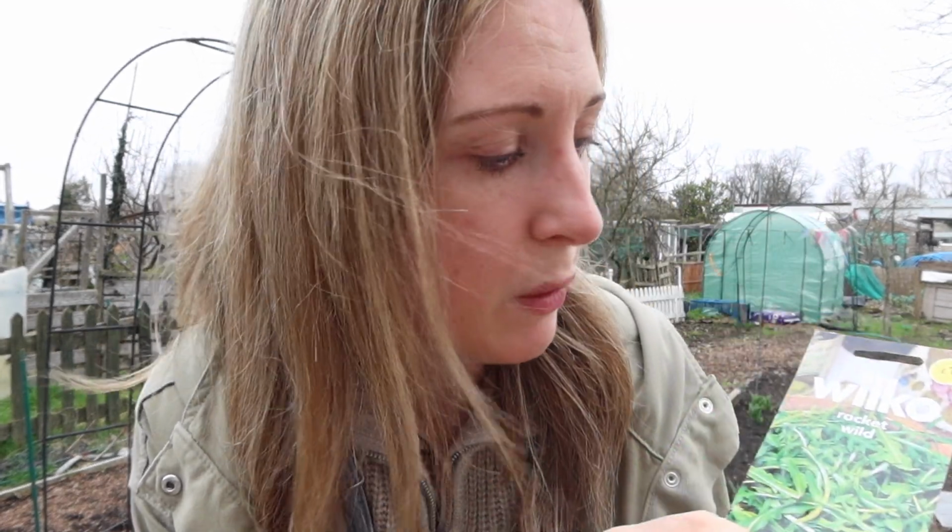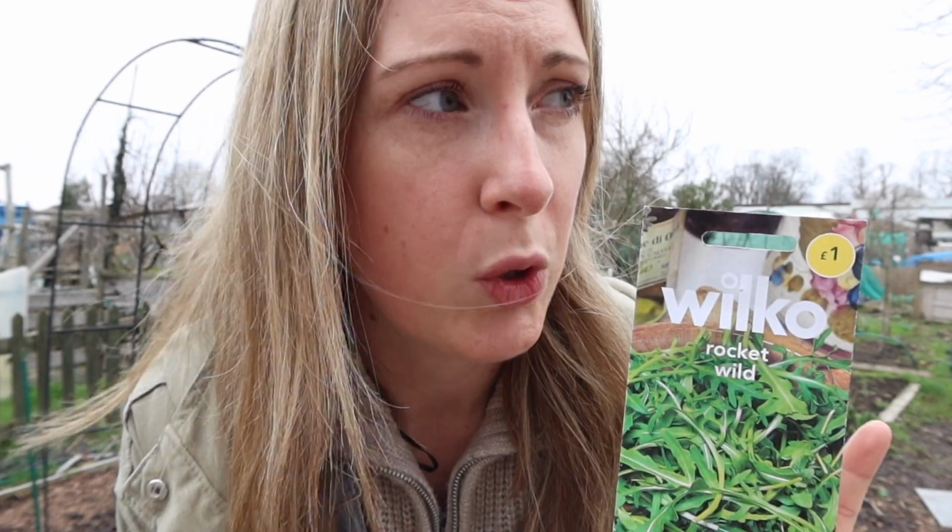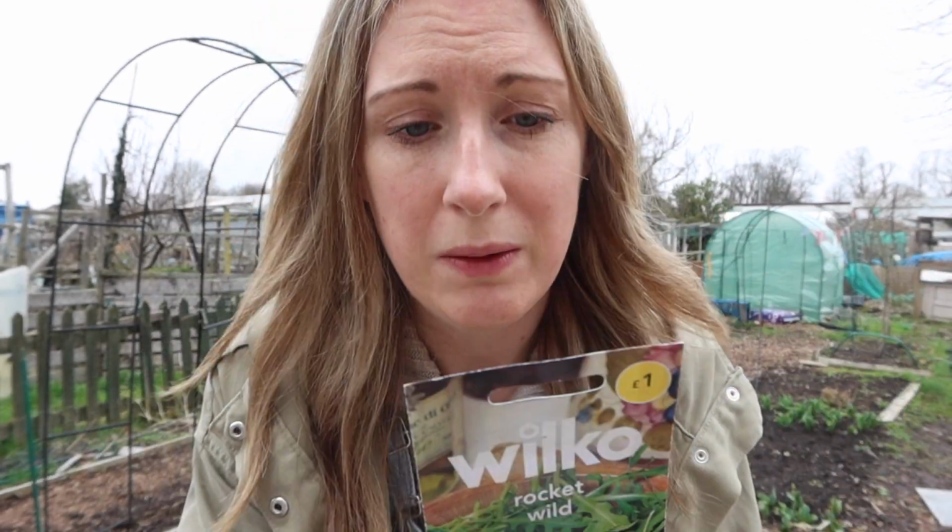So I've got some rocket. Rocket really likes to be sown sort of early spring when it's not too hot, because it bolts so quickly, and bolting means that a crop like a rocket plant sends out flowers prematurely and starts trying to set seed because it feels under stress from like the heat or from too much water or something. It's usually the heat, I think, that makes it bolt, and you don't want it to send out flowers. So it's better to sow it in cool conditions, which is now early spring. There you go, we're learning.